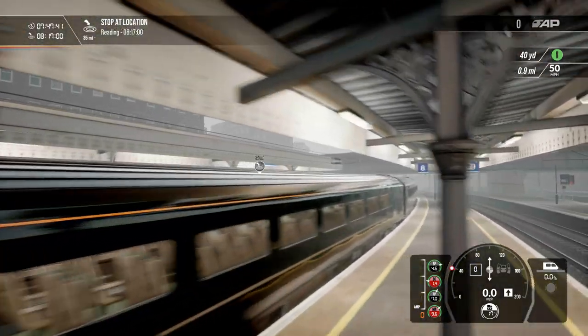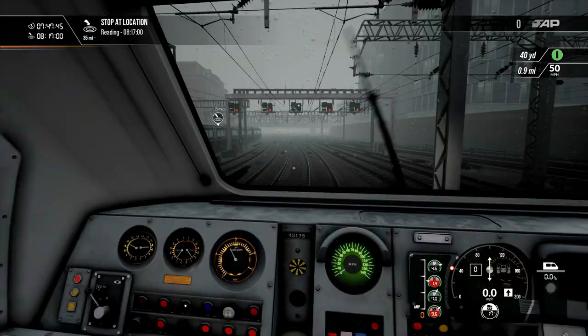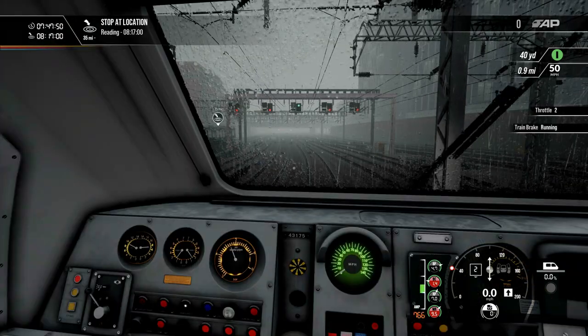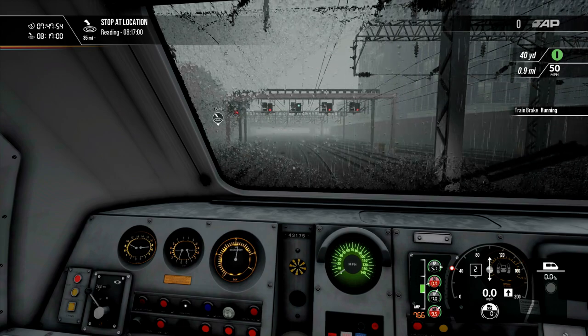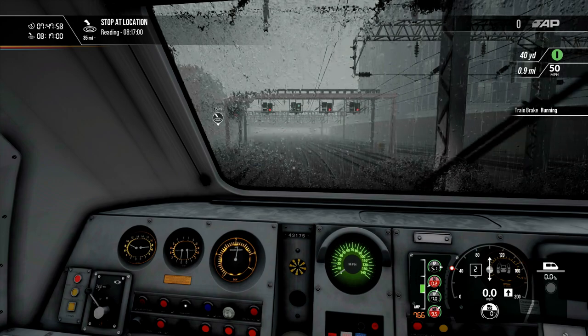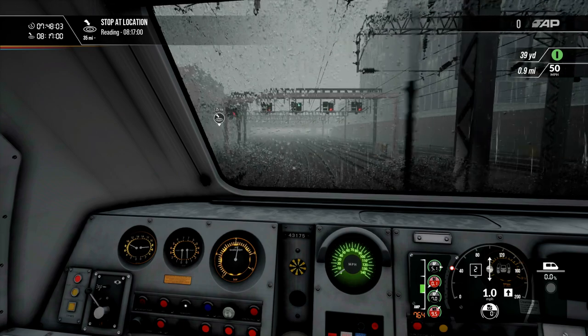Got the amount of coaches that it said it would have? No, it's only got the 6 coaches. Right, we've now got the road. So we release the brakes. We're generating our amps. Once the brakes release, we shall start to move. There we go.